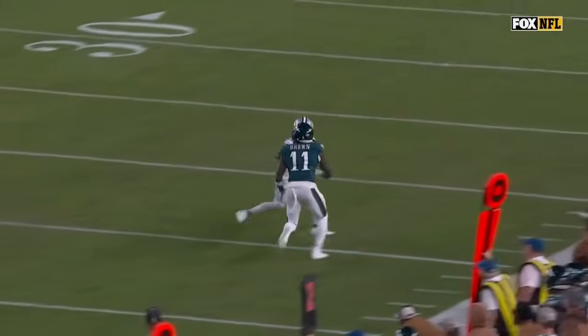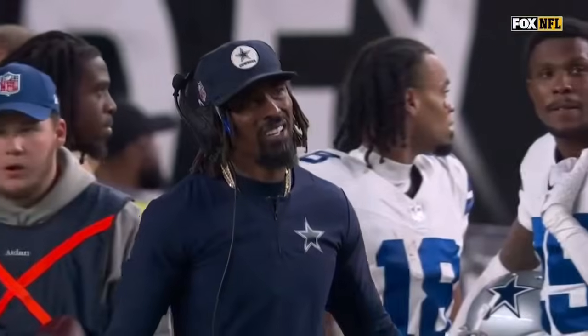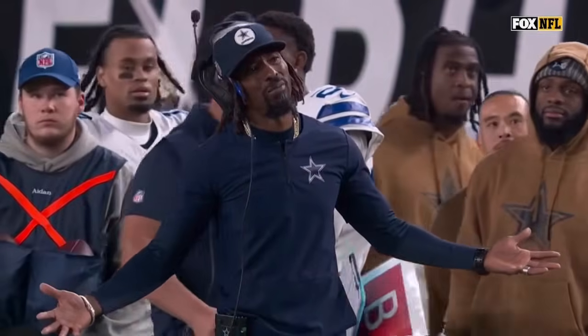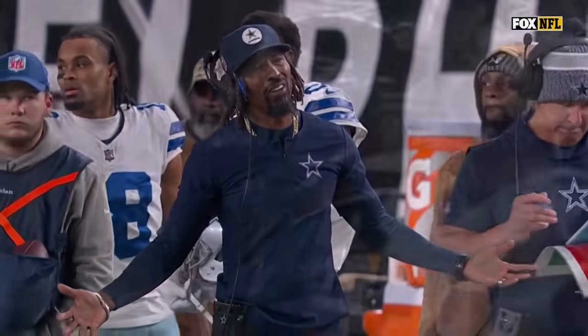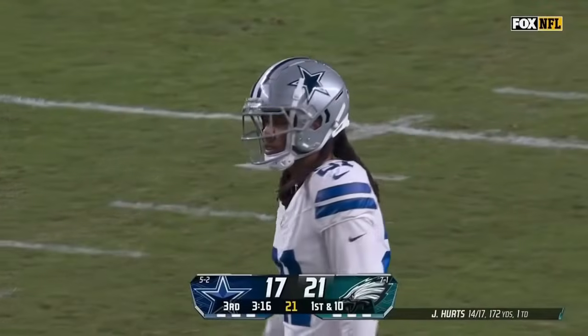Automatic first down. Yeah, I'll tell you what, KB, I don't love this call. I think Stephon Gilmore clearly sees the ball. You can see Al Harris, he doesn't agree with it either. I thought Gilmore played that double move pretty well, stayed on top of the route. The ball to me looked like it was thrown out of bounds.